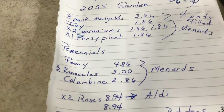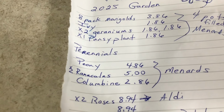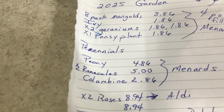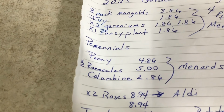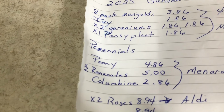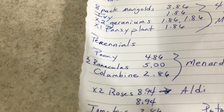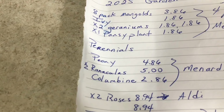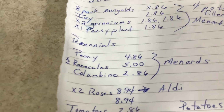I ended up buying some marigolds, which I do buy every year, but normally they're cheaper than $3.86. I bought an ivy. I usually do buy decorative type stuff, but I could only buy one of those this year at $1.86 because the rest are too expensive. I always buy geraniums because I love the smell and look of them. And they do keep pests away. Anything that smells like marigolds or geraniums do, at $1.86 for each plant, and I bought some pansies for $1.86. I should have a clip in this video of those. Those are all orange, and those packs filled 4 pots, and they're by our front door.